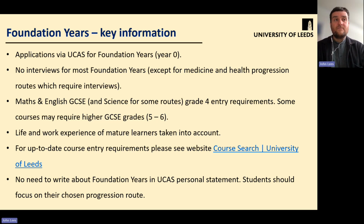We need to know really what course you want to progress onto, as we have a limited amount of spaces per progression route.